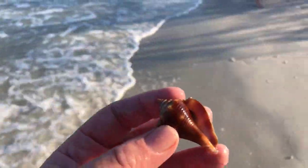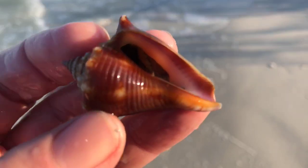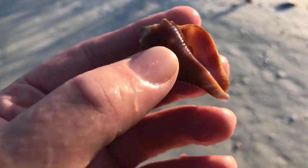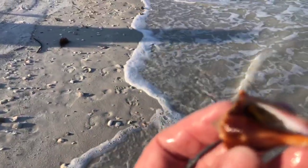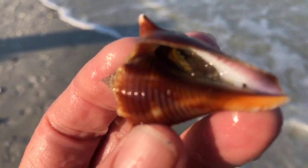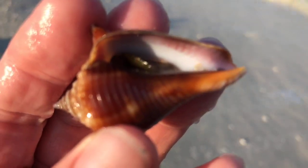It's alive. Can't keep that one. Look at that, there's a little conch in there. Beautiful shell. But there's a conch in there, so obviously we're not gonna keep that one. Great looking shell. See if I can see if he comes out of his shell. Hard to see him down there. He's so small. But he's in there. That's a little baby Florida fighting conch.